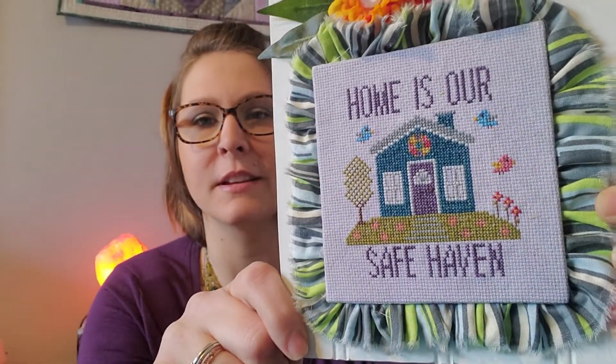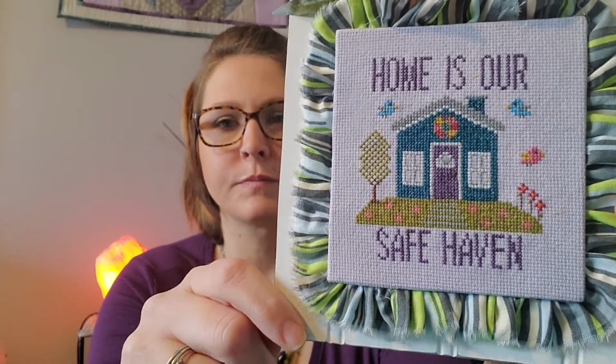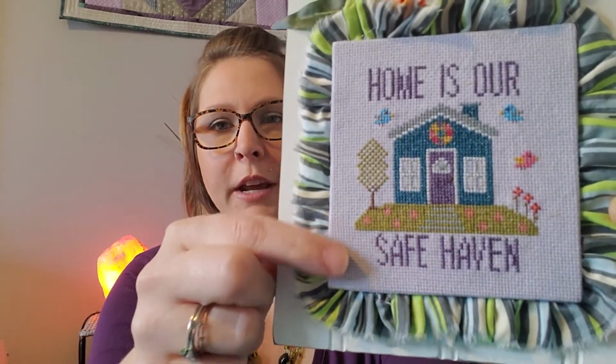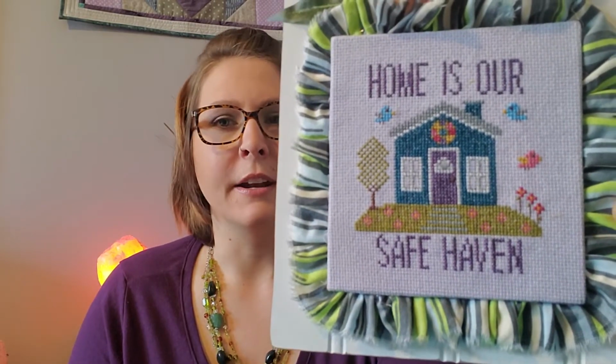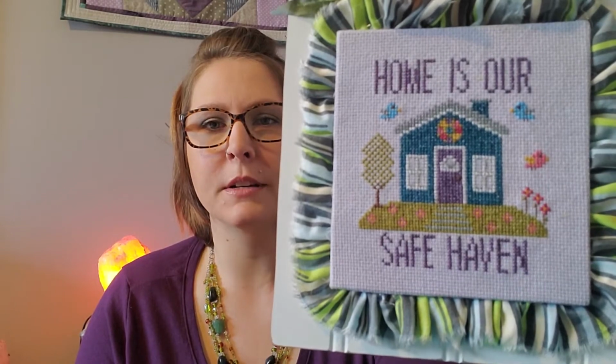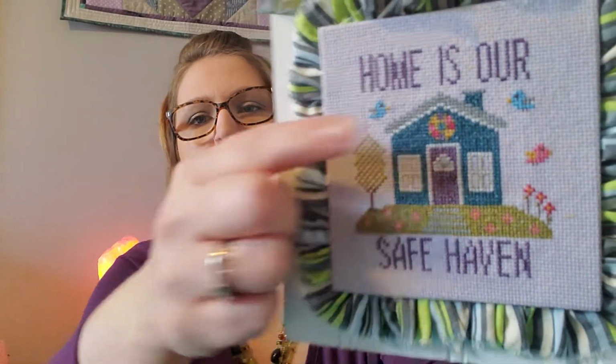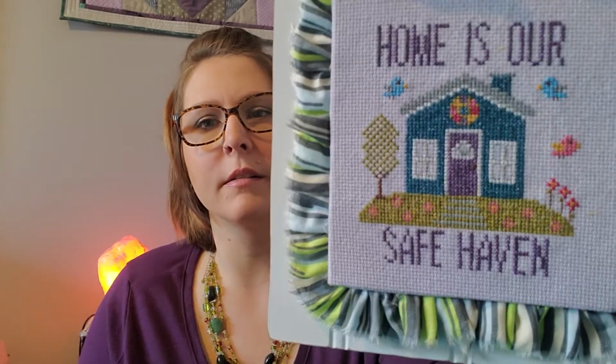I just pulled from my stash of fabrics that I had. And then I did one thread over, you know, on an 18 count. And then I pulled my own colors for it. I'm not a big pink person. So like this tree is charted in all pink. I'm not a pink person, so I think it turned out really good.